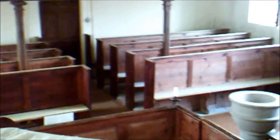Climb up here. Oh, I say, it's riddled with spiders, these places. That's the trouble. And then you've got the gallery up there. Look, and then the vicar or the priest would stand up here. He'd be able to see everyone in their boxes. They could see him. They were protected from each other. I don't know the rules exactly, but that's how it seems to be, doesn't it?